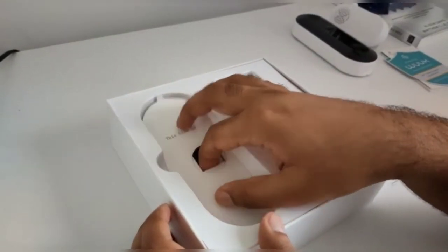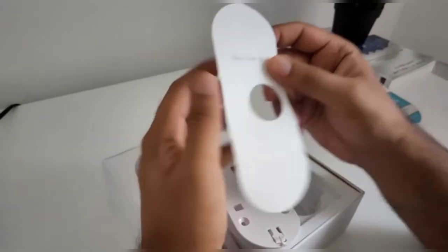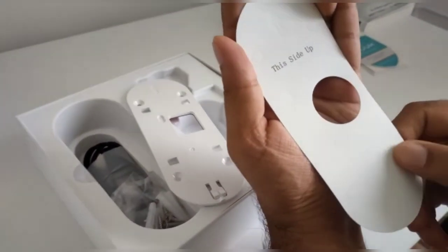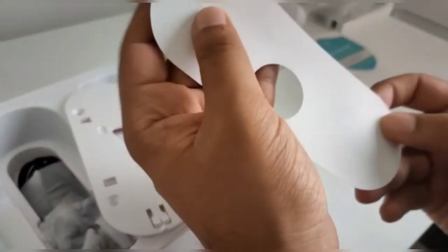And further inside the box, you have, I guess, this little template piece, which will allow you to know how to screw this onto the wall if you'd like to, or your actual door if you're going to do it in a screw mounted manner.